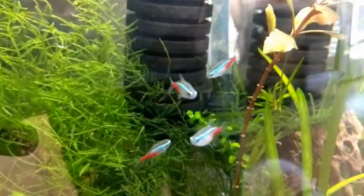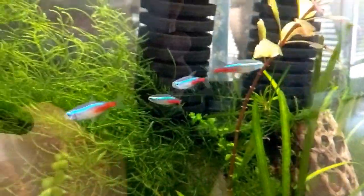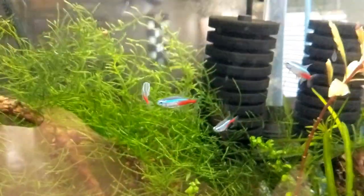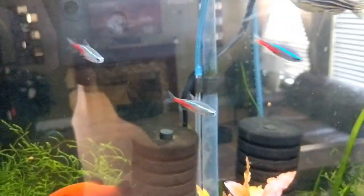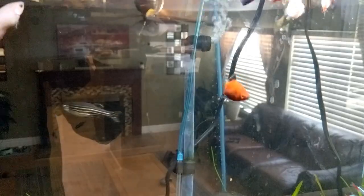Look how pale that one is compared to the other ones. It's interesting how they get really pale when they get stressed. Look at our regular neon tetras for the difference. They're so colorful. Yeah, there's that one, and then there's these ones. The camera doesn't do it justice how pale these guys are compared to the other ones.